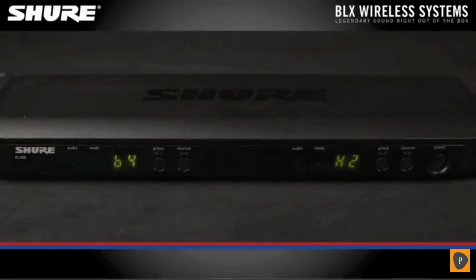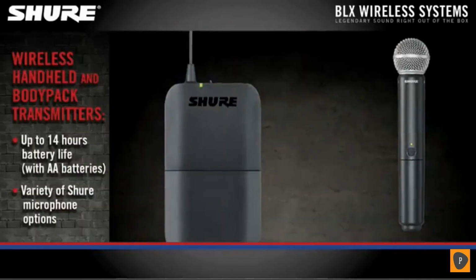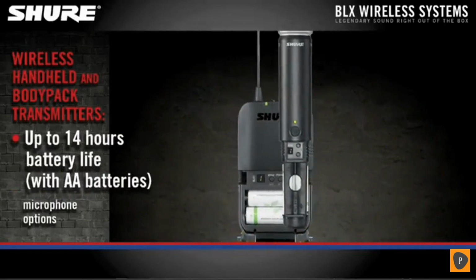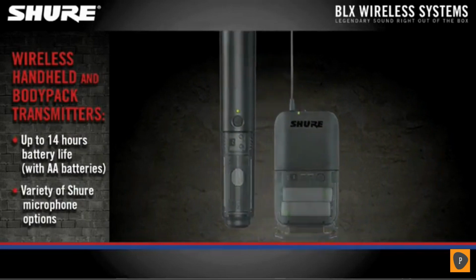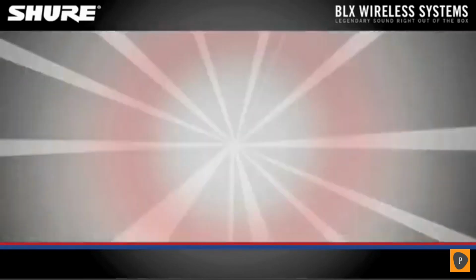One-touch quick scan frequency selection quickly locates the best frequency. Group and channel selection buttons allow for quick and easy transmitter setup. Rugged handheld and body pack transmitters provide up to 14 hours of continuous use with two AA batteries and are available with a variety of Shure microphone options, including the legendary SM58.